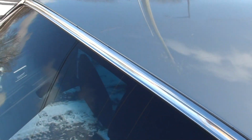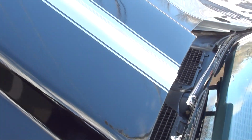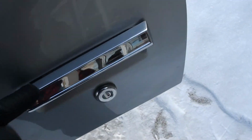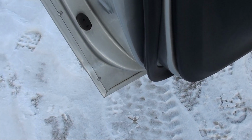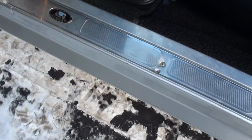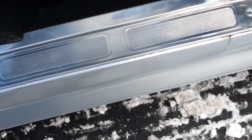All that stainless is nice around there. Again, dual sport mirrors. You can see the door handles were replaced. New door rubbers. Look how nice the bottoms of those doors are. All new interior, new carpet. It's got a remote driver's mirror in it. Little marks there.